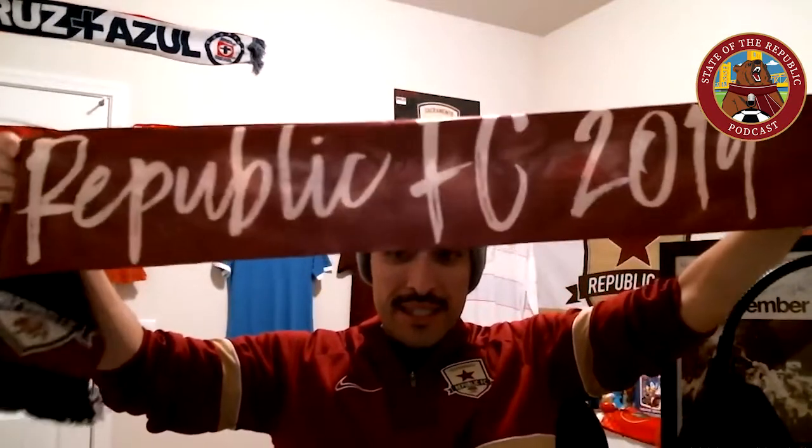All right, now let's see what else we have here. It's like we have a scarf. See if it's, I think it's one that I already have as well. And yeah, I believe so. This is a scarf that was given to season ticket holders, and back in 2019, I used to actually be a season ticket holder back then. And it's a really cool scarf. I believe I might be wrong. I think this is the one that I took to the Open Cup final in Orlando earlier in the year.